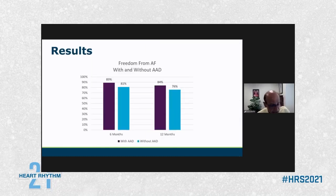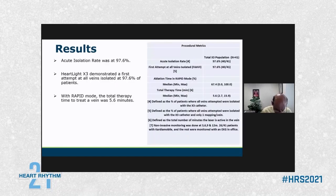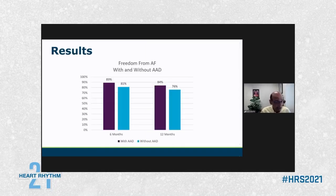These are the interim results at 6 months with the use of antiarrhythmic drug therapy, freedom from atrial fibrillation. Non-invasive monitoring was done at 3, 6, 9, and 12 months, with about 68% of patients using CardioMobile recordings on a daily basis, and the rest monitored with EKGs on visits. At 6 months, 89% of the patients had no recurrence of atrial fibrillation or atrial tachyarrhythmias, defined as atrial flutter or AT, with concomitant antiarrhythmic drugs, and 81% without. At 12 months, our freedom from atrial tachyarrhythmias and atrial fibrillation is 76% off antiarrhythmic drug therapy and 84% with antiarrhythmic drug therapy.